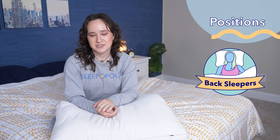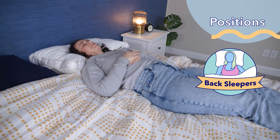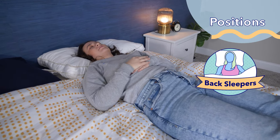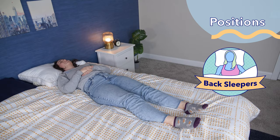Now let's talk about how this pillow is gonna work for different sleeping positions. Depending on whether you sleep on your back, side, or stomach, you're gonna have different support needs from your pillow. So first up, back sleepers. Now generally, I recommend a medium firmness and a medium loft for back sleepers. While the Birch Eco Rest is pretty soft, I actually thought it worked pretty well for back sleeping. It did compress quite a bit underneath me, but I still felt like my head and neck were in line with my spine, which is overall what you wanna look for when you're choosing a pillow.